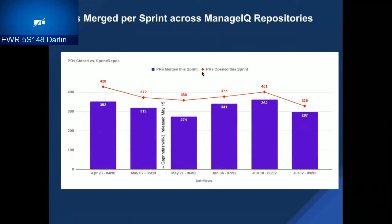All right. As I mentioned, yesterday was a holiday, and I think some people tend to take some holidays around it as well. So that probably accounts for the drop in pull requests merged. So we're down from 401 to 362 to 297, and that's the merged PRs and the open PRs. The red line on top also went down from 401 to 328. And that's it. Next slide, please.